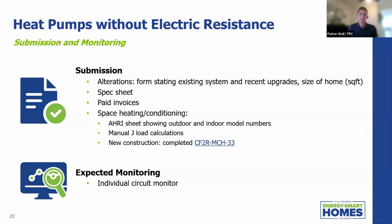Submission and monitoring for this. Alterations, you must submit a form stating the existing system and any recent upgrades, as well as the size of the home, specifically the conditioned area there.